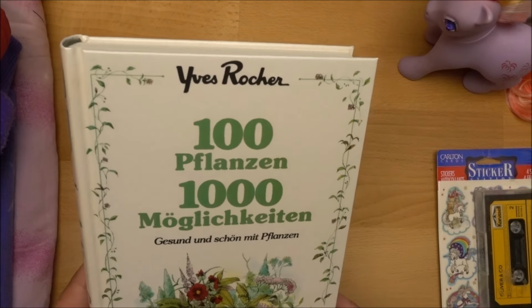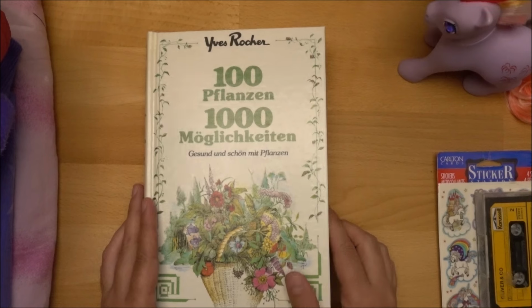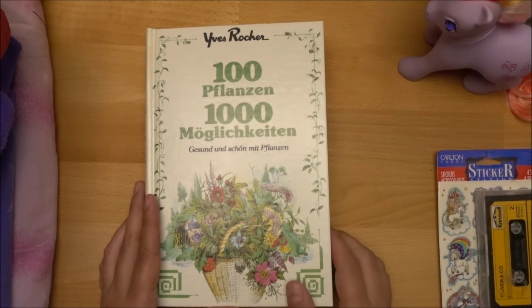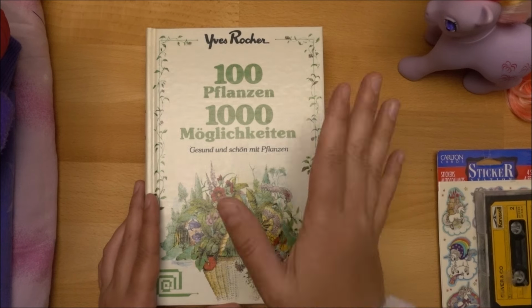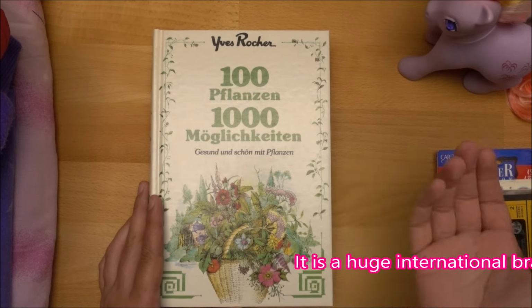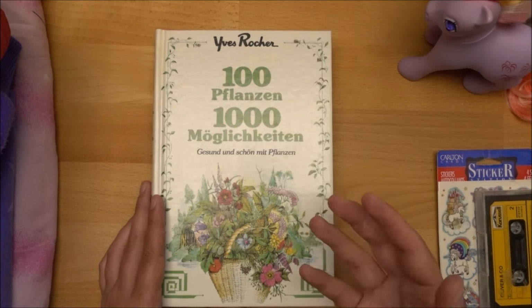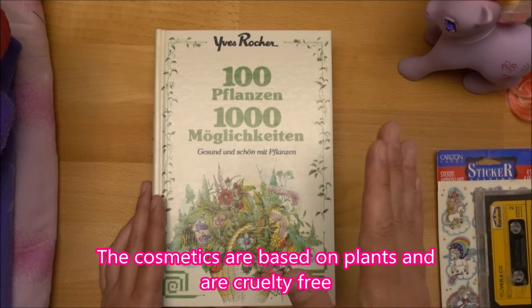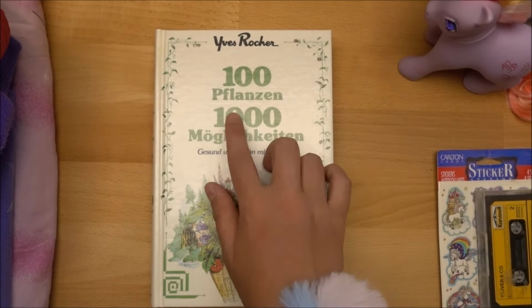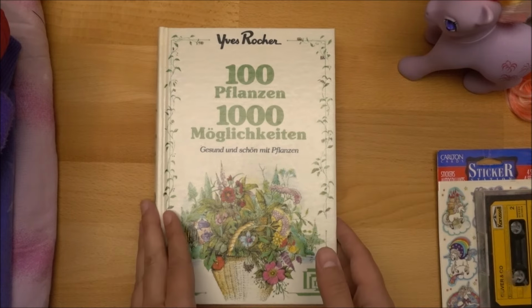And I actually found this book here, Yves Rocher. Yves Rocher is the founder of a cosmetic line, a huge, more expensive cosmetic line, well known in Switzerland. I don't know if it's known outside of our country, if it's an international brand, I guess so, but at least in Switzerland Yves Rocher is a name for cosmetics. And I did not know, but Yves Rocher made a book. It says 100 plants, 1000 possibilities, how you could use these plants and so on.